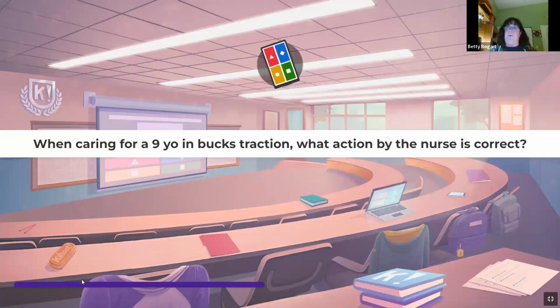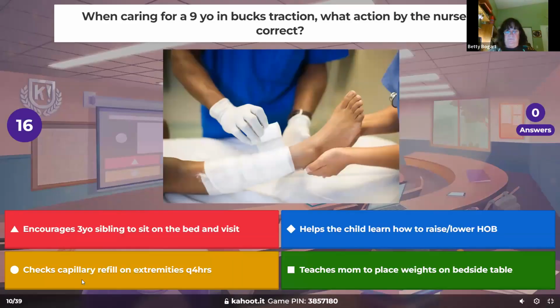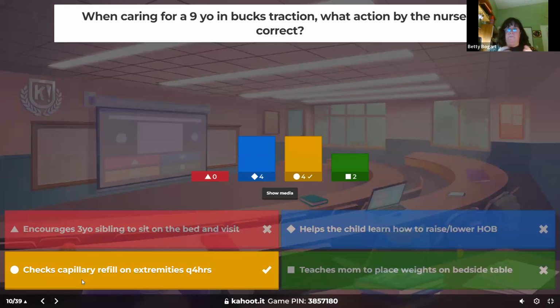When caring for a 9-year-old in Buck's traction, what action by the nurse is correct? The big thing is to check capillary refill, check your neurovascular signs. We are not putting the weights anywhere. We're not going to have anybody touching, raising, and lowering the bed. And you're not going to have people sitting on the bed jostling it, because that creates pain for the child in the bed.